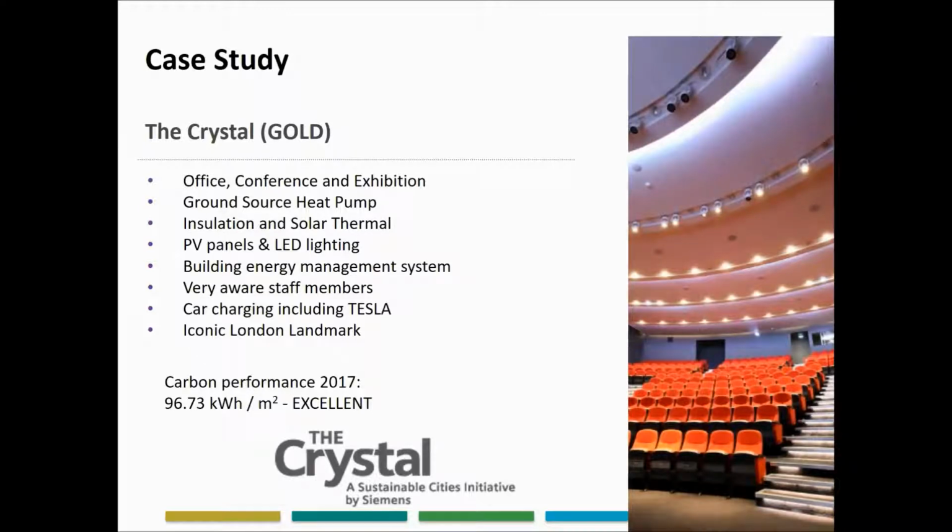Crystal, this is just another example. It's a real eco build. They even have lighting which is triggered by your feet as you walk across panels in the flooring. It provides the kinetic energy to power the lighting. It's a great place to visit. It's a visitor attraction as well as a conference centre, so definitely if you're in London, I'd recommend going there. And they've got their carbon performance down to being excellent, under 100 kilowatt hours per square metre. So it shows you it is possible to do these things.